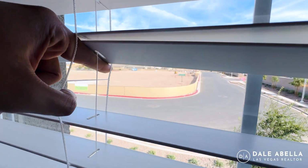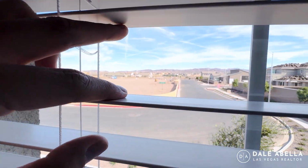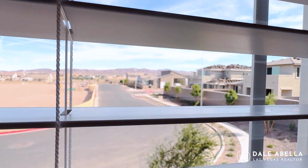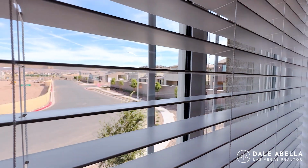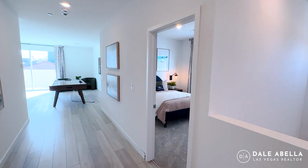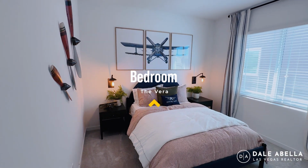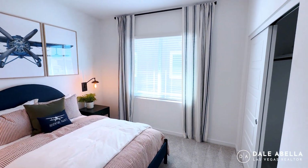Right here, they're gonna be building a park as well. All the Lennar builds are just in this area. As you can see right over there, you're gonna have some of the RV garages. Now here's the other bedroom. I'd say this is probably the smallest room out of all of them, but this is still larger than a 10 by 10 for sure.